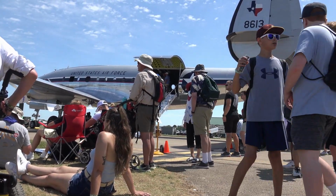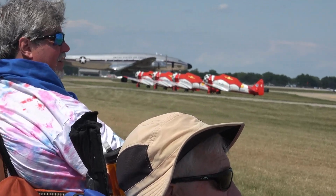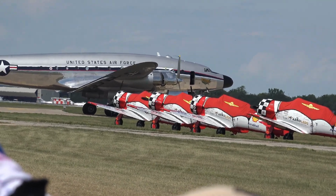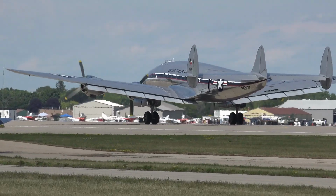Certified feature of the PC-6 is a really big air brake out front that enables him to make a super steep approach with a very high degree of control. This kind of approach is first. We're going to put something else into the sky.